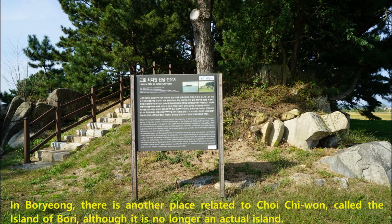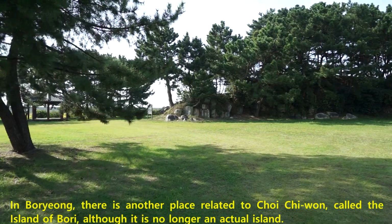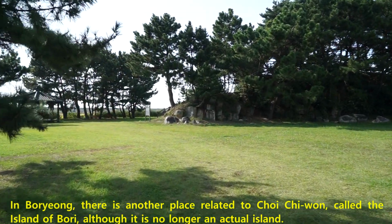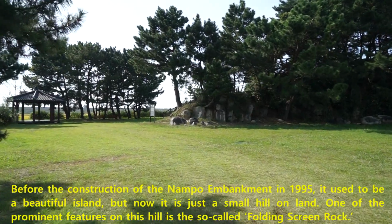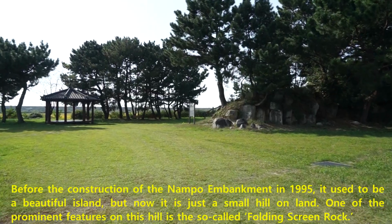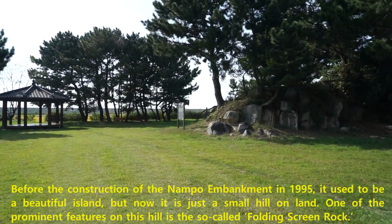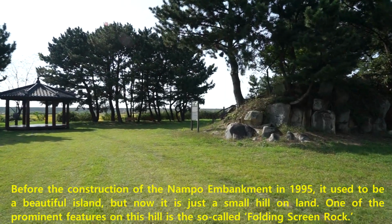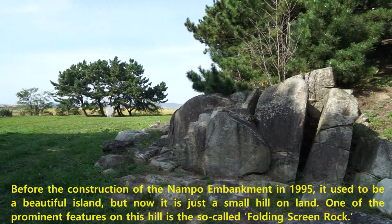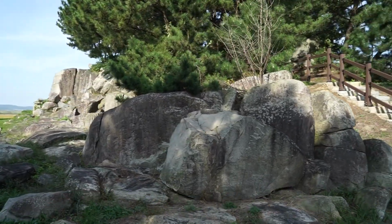In Boryeong, there is another place related to Chechiwon called the Island of Boryeong, although it is no longer an actual island. Before the construction of the Nampo embankment in 1995, it used to be a beautiful island. But now it is just a small hill on land. One of the prominent features on this hill is the so-called folding screen rock.